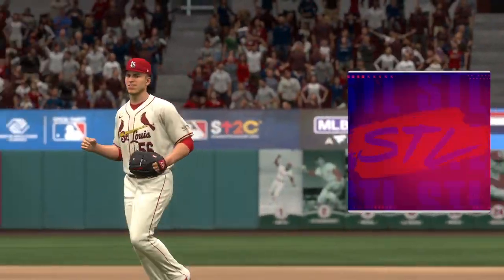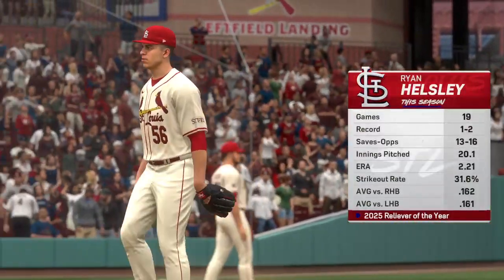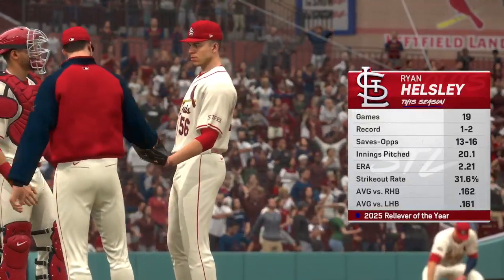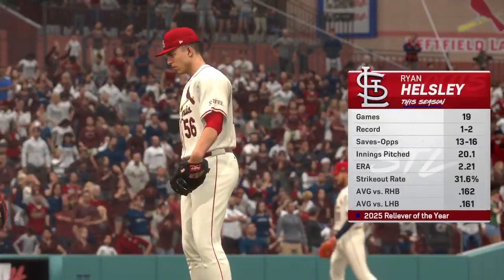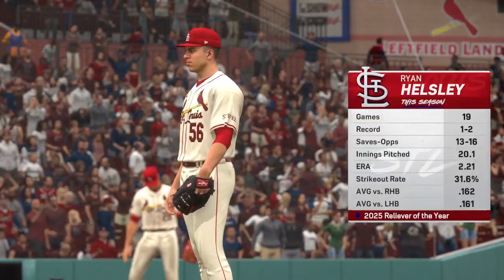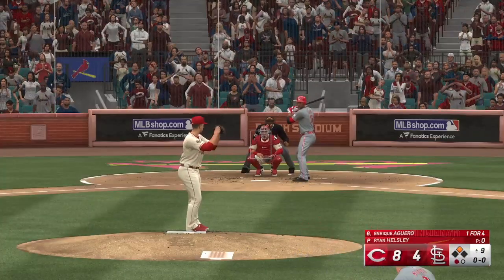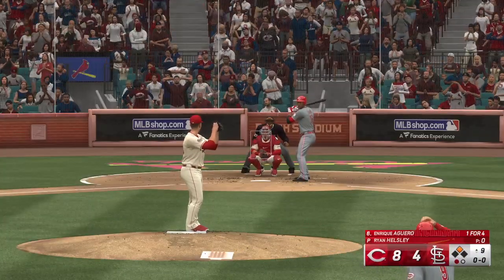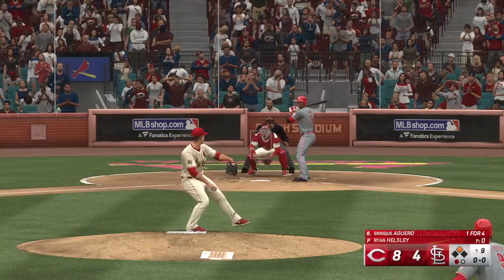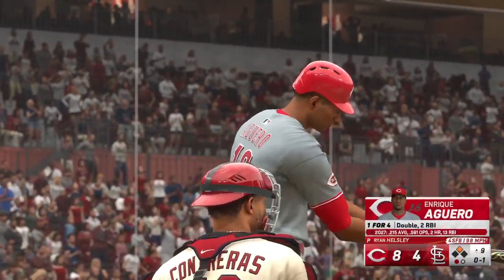Ryan Helsley on a pitch out of the pen here. And he's been fantastic this year. Really stingy in terms of allowing base runners. He's just got great stuff that's tough to square up. One out, runner at second. And ready to hit now for Cincinnati, Enrique Aguero. Outfield deep here, trying to prevent anything over their heads. Fastball for a strike. No ball. 1 strike.